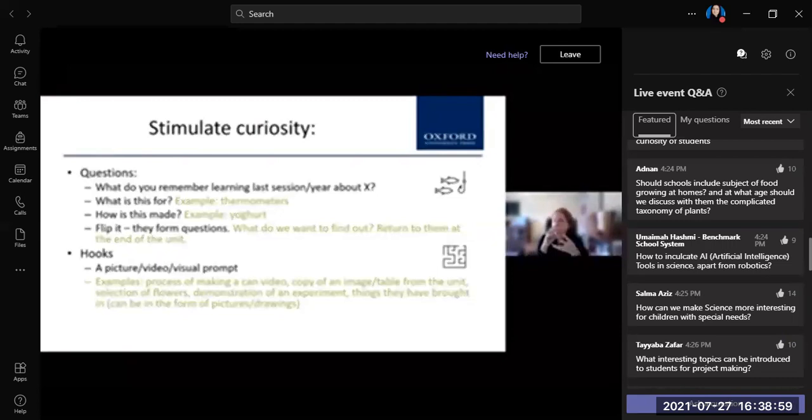In the books, you've got beautiful images, beautiful tables. You've got diagrams, and you can use those. You can blow them up using a visualizer, or you can just start with that photocopied at the top of the page and get students to brainstorm or question around it, or use some of those tools for stimulating curiosity. You can demonstrate experiments. I did toy with the idea of doing an experiment here for you, but that was a bit too much for me to do today.